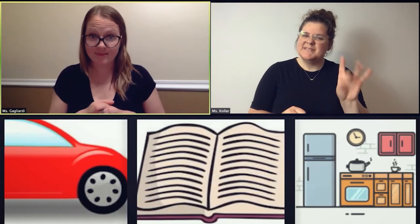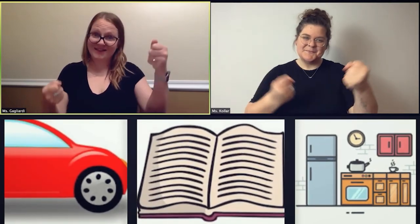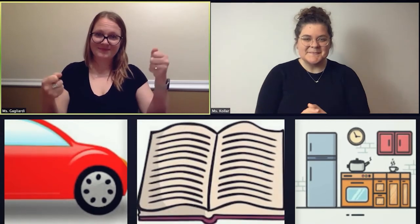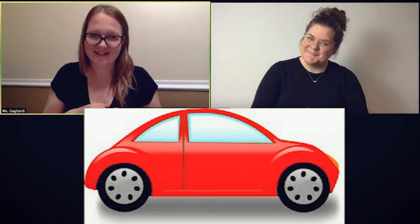We've got one more. And I think this one you'll really be able to get. Are you ready? What's that the sign for? Did you point to the picture with the car? I hope you did. That was the sign for car.